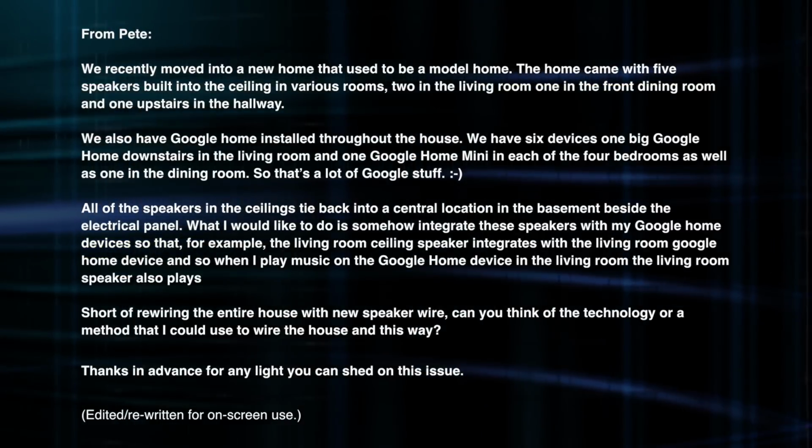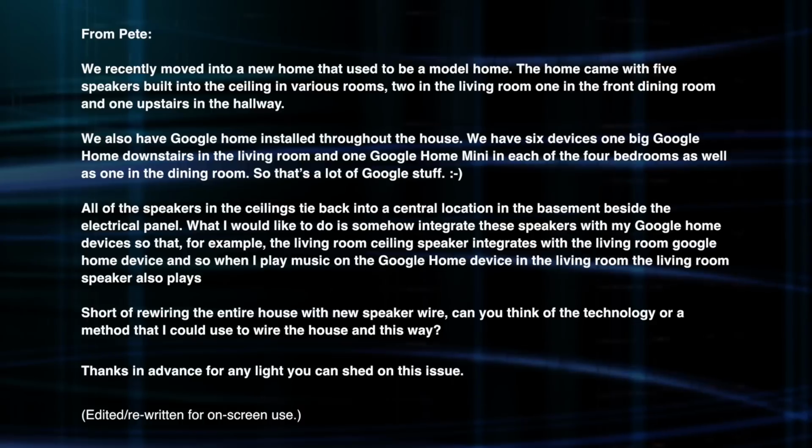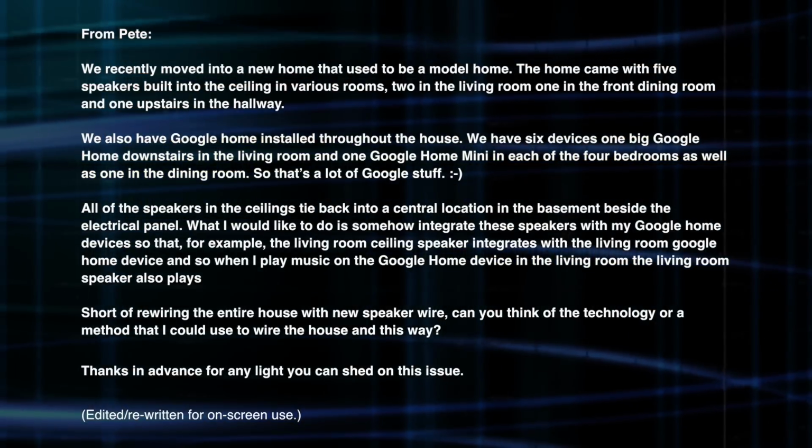Now, of course, the challenge is there's no amp. The home builder took it with them when it was no longer going to be a model home. So that's gone. But he's got speaker wiring that runs down. They're all separately wired. Apparently, it's pretty good quality speaker wire. But how do you get this done, especially in the Google world?